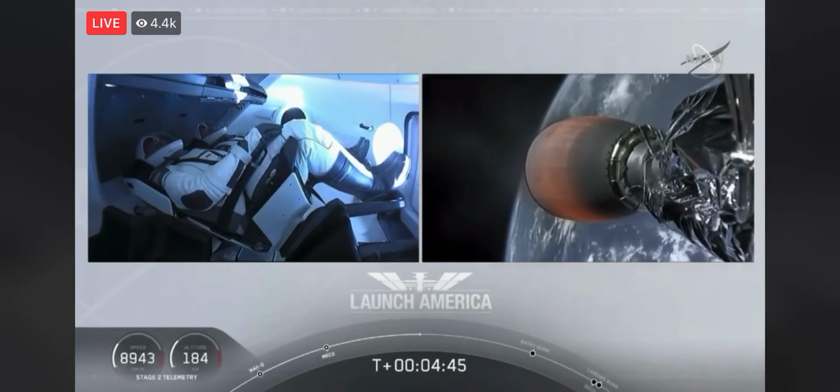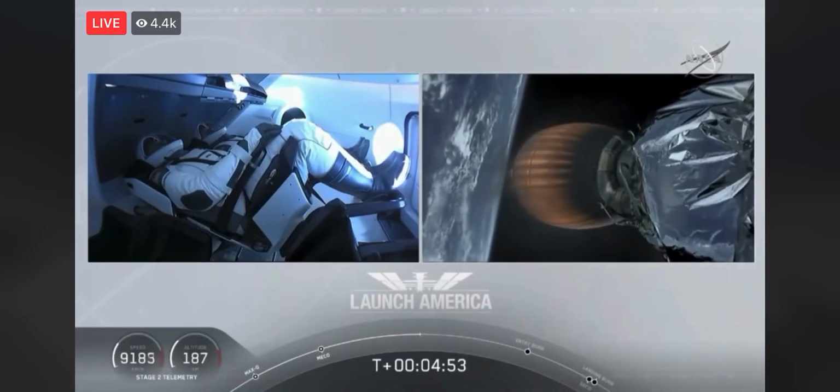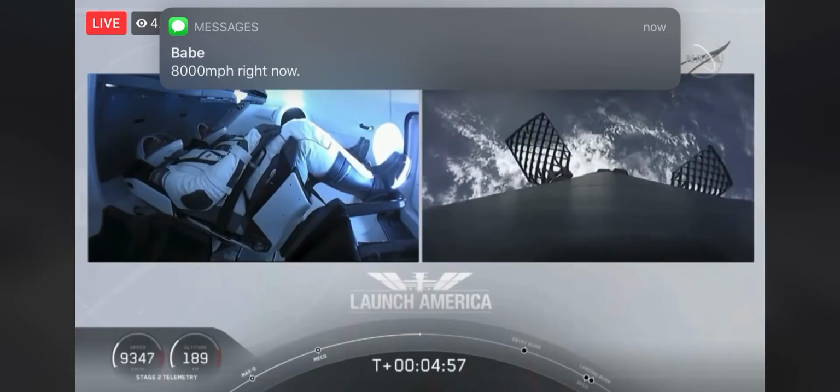A little over 4 minutes, 40 seconds into the flight. Bob and Doug are flying at more than 5,600 miles per hour, already almost 200 miles downrange from the Kennedy Space Center.